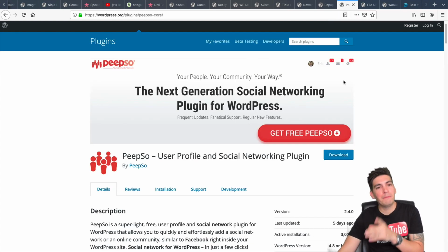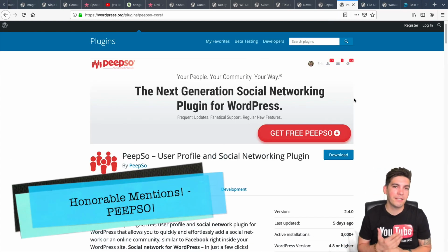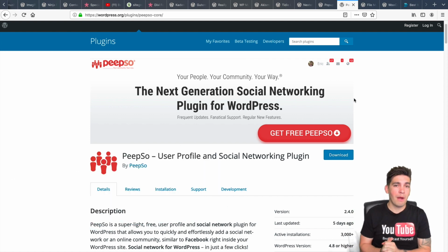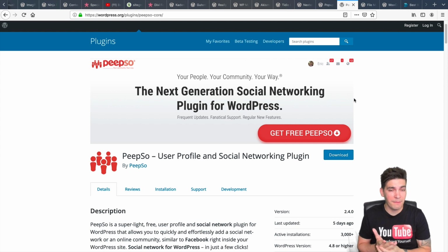Okay, let's go. PEEPSO. PEEPSO is one of the best plugins for creating a social networking website. Now, you've probably seen people use BuddyPress and BBPress.